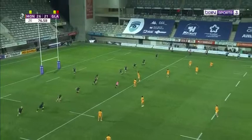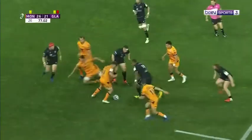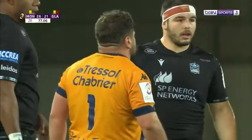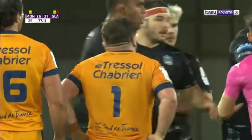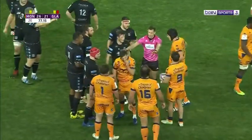That's 13 against 14. Andy, I keep on pinching myself. I just can't believe Glasgow's still in this game. Knock on, but no time to react. No time to react, or we're talking deliberately in front. Okay, so just scrum.